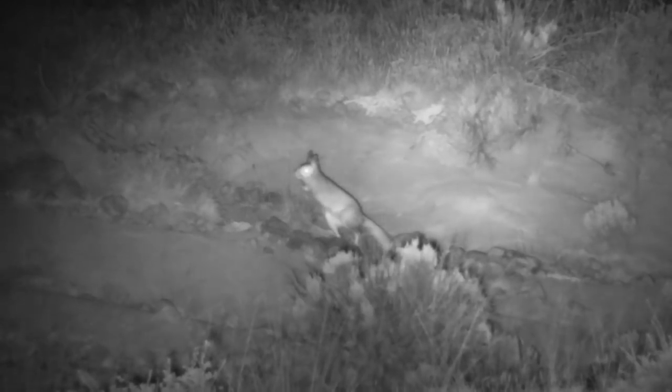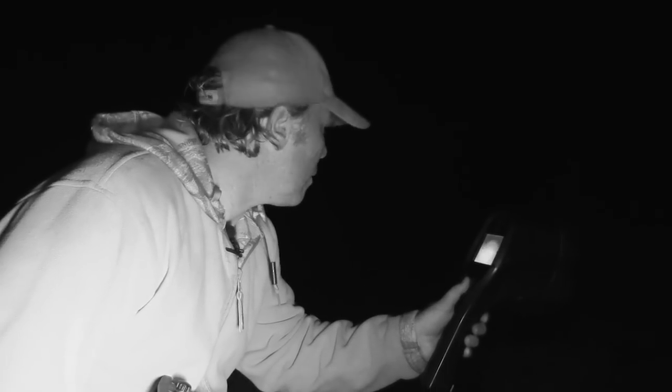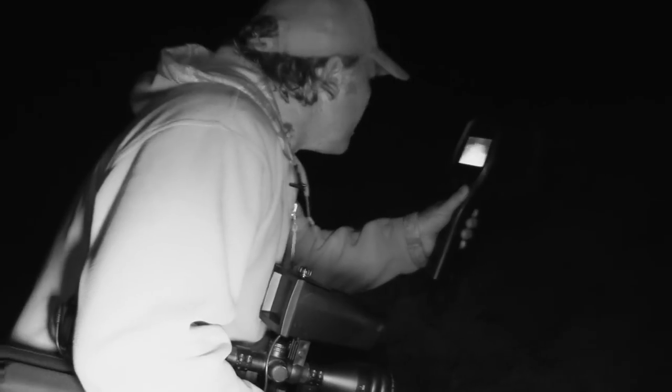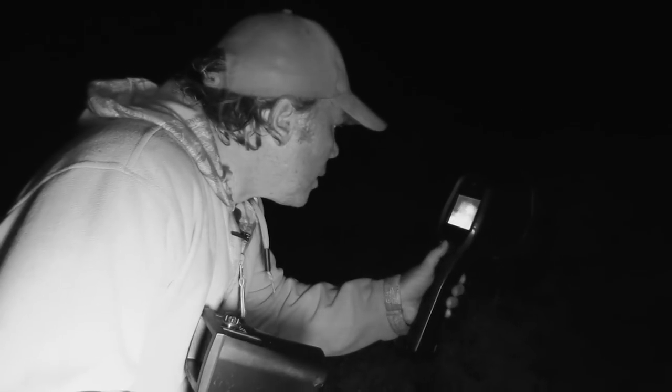Still about 80 yards. They're grazing, they have no idea we're here. Let's try and get another 40 yards, come. There they are, yeah. Let's take the shot.